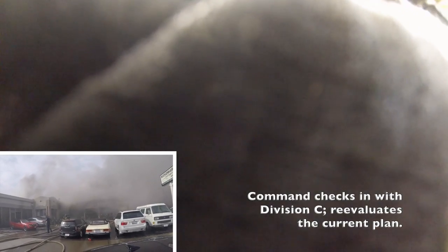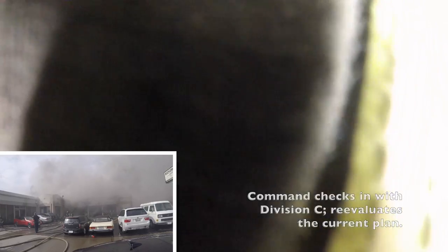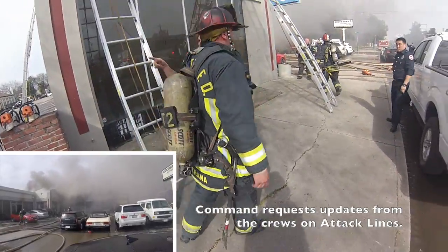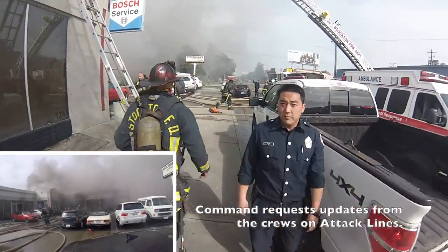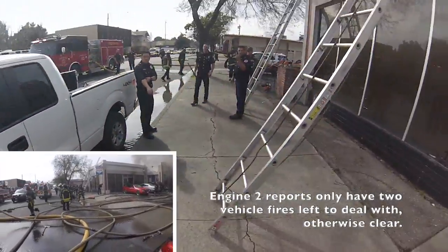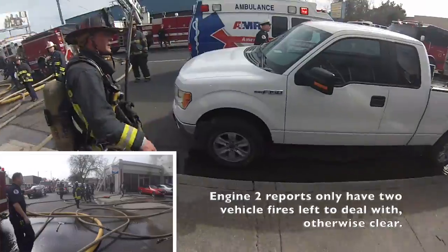Division C, command. Command, Division C, go ahead. How do we look on your side? It looks good on the backside here, Chief. Just some residual smoke. 10-4. Yeah, just for the smoke. Command.